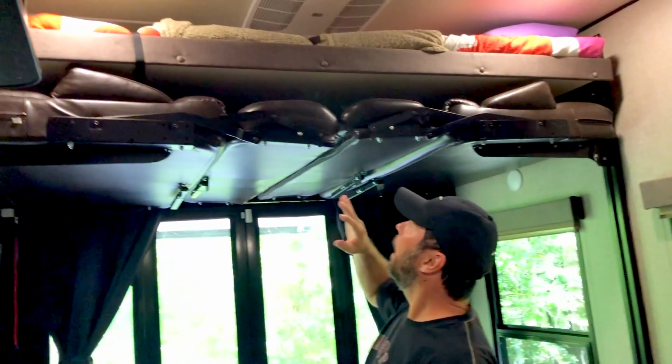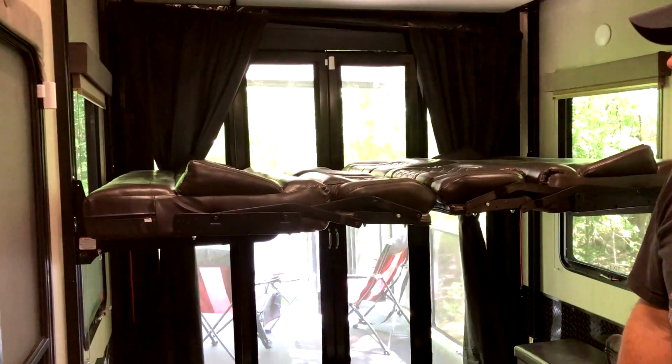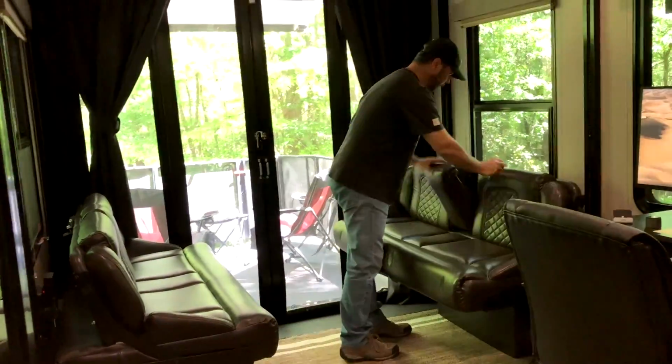So I've had this idea for a while. If you've seen these Happijac bunks, Happijac benches, the Happijac system, I don't know what it's called. The system here has the bed, which we do not want to get rid of. We want to keep that for guests. But it also has the bench system and the table and stuff like that, which we used a total of one time in a year. One time, literally, this past year.